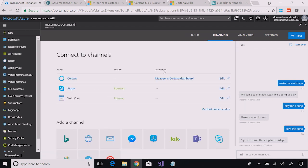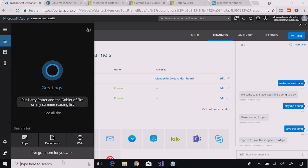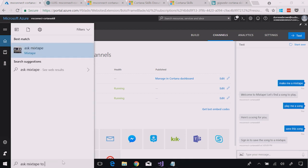And now that I'm back on this page, I can actually open Cortana and test it out. So if I go to Cortana, I could talk to her, but I'm just going to type for now. I can say, ask mixtape to make me a mixtape. And you'll see that the mixtape skill shows up.